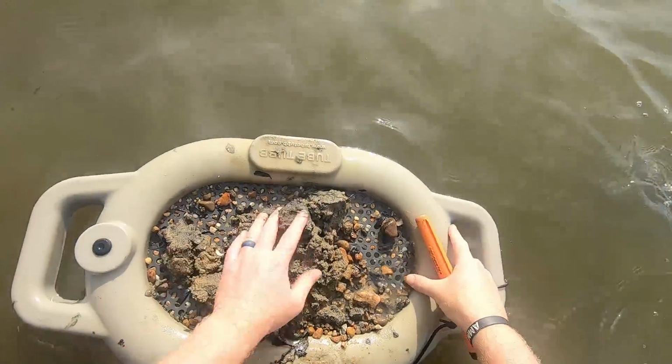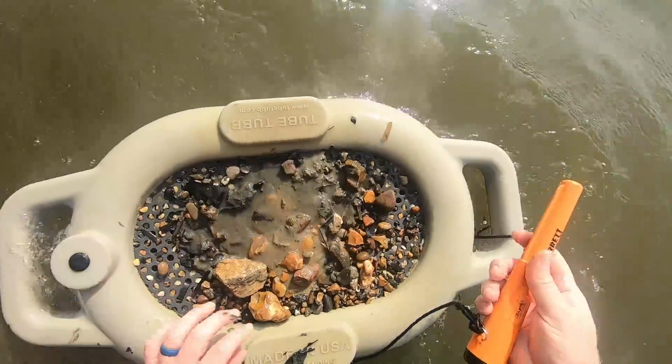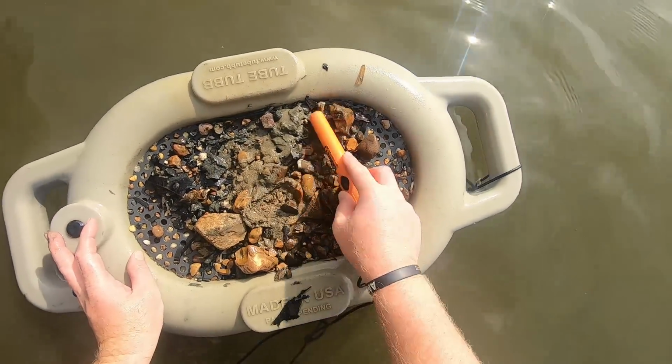Another 14 signal. This is down there. Took a scoop at it, it disappeared, and I had to scoop right in the middle of the hole to get it out. I never heard it again. That's a pretty material there. Where's it at?